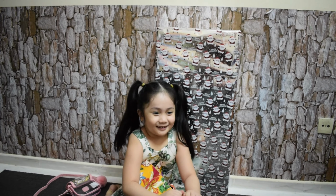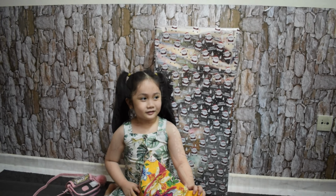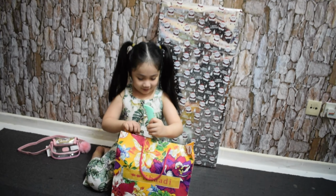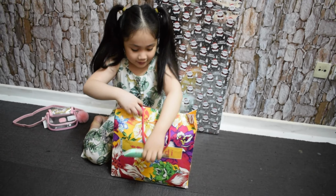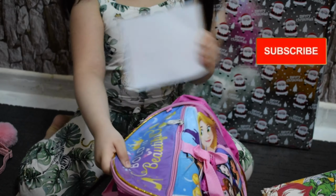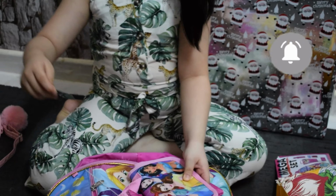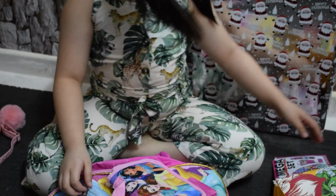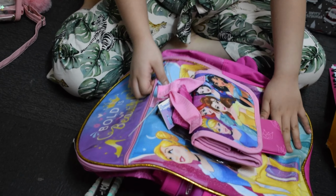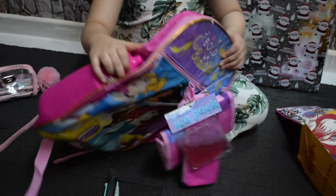Oh my gosh, this is so hard to open. I really need help. I think it's a bag. Oh my gosh. Okay, let's just open this. I don't know what it is, but it's okay. Let's just remove that. Oh wow, it's nice. There's a water bottle on it also. Okay, let's check inside. What's inside? It's in the side. I don't know really. Look at that. Here, I found it.